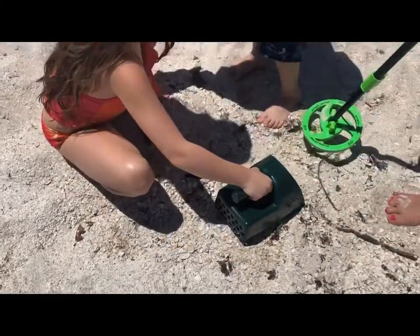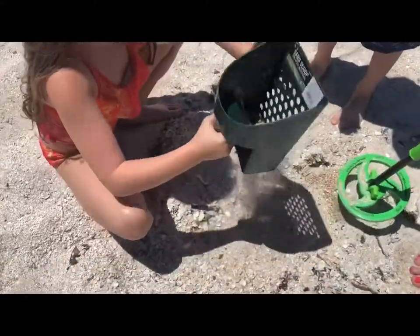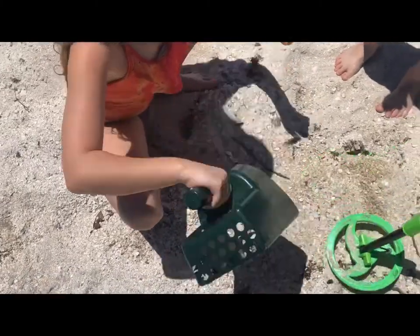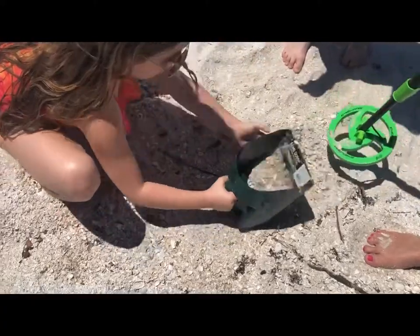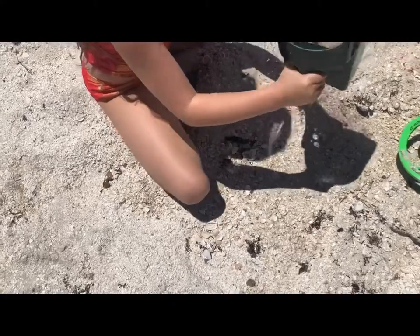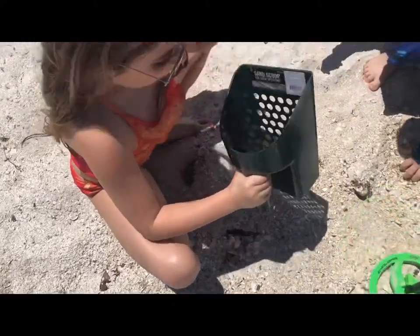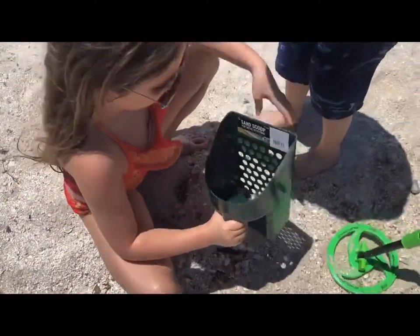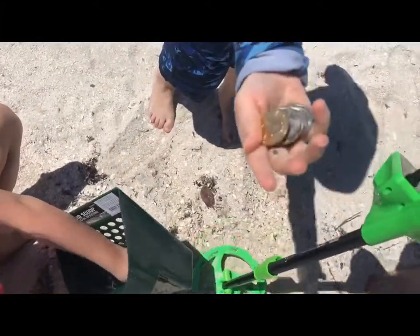Maddie, I wanna hold the coins. Go ahead, Maddie. Go ahead, go. Scoop it. Anything? No. Madison, what do you see? Oh, found it! Madison! Another gold coin. You see, James? Found another one! Another one?